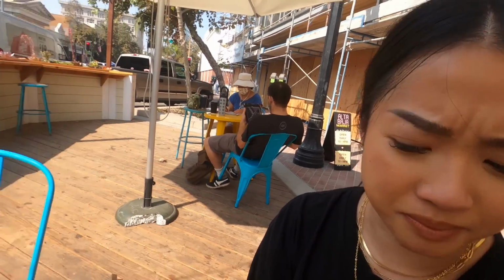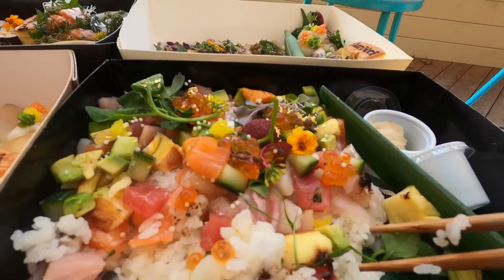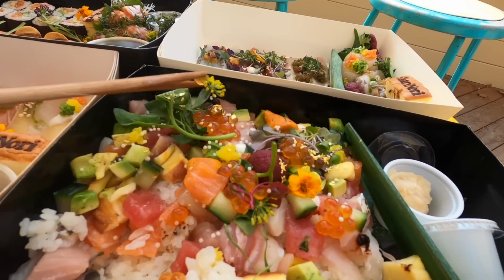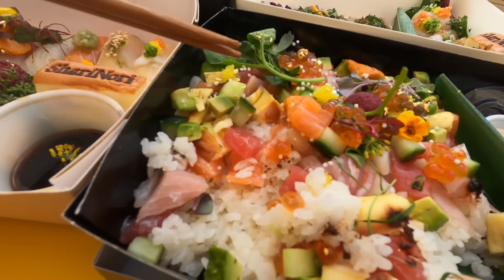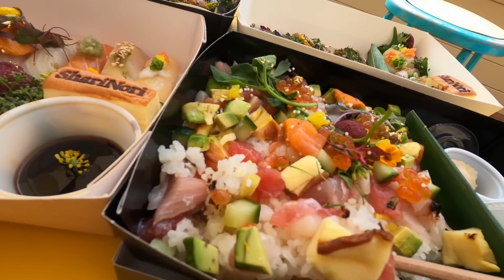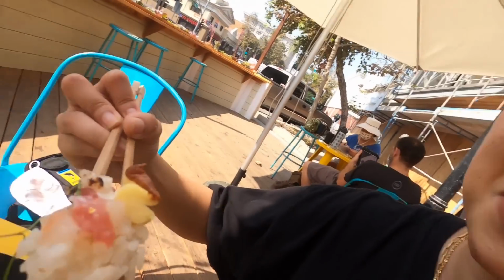This would be like in the mid-range of sushi, I feel like. It'd be a lot more expensive for sure. Oh yeah. Look at how much fish is in there. But not even just regular fish. Once again, look at this. Look at the roe. There's gold flakes. I don't know what these little egg things are, but... I can't get enough of this rice. I know, it's so good!